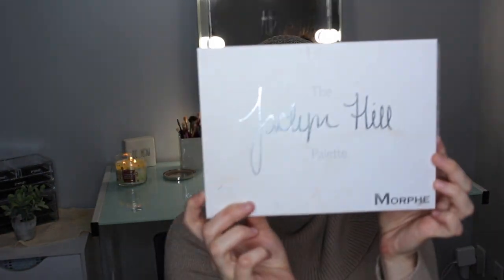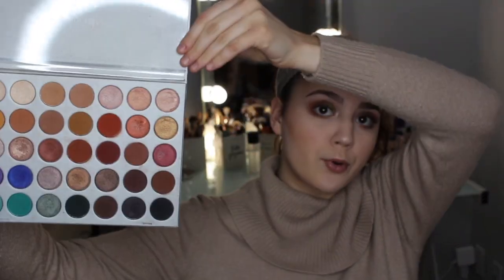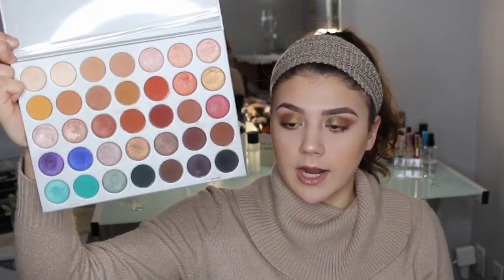Next palette I'm going to be talking about, and I know a lot of people have been raving about this. It is a little over a year old, I think. It is the Jaclyn Hill x Morphe palette. It is so pretty. I mean, it is so dirty. I think about getting another one for when I do clients and everything, but this is just so pretty. You literally have almost everything. It's literally Jaclyn Hill. It's so her.